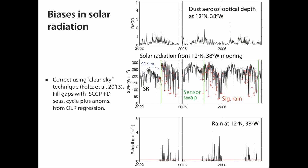Rain data, do you measure? Yeah, we don't use the rain. We ended up not using the rain data in the correction, but the rain just verifies that it is dust on the radiometer dome that's being rinsed, because whenever it rains, the bias starts to go away.